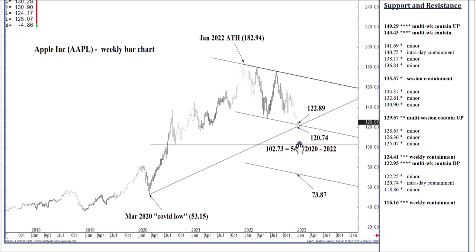It may be our ultimate target, but I'm also drawing this as a longer-term possibility that when you violate these well-defined significant channel structures, they have a way of sort of reduplicating the degree to which they prior existed. In other words, I call this the full channel extension. The distance in this channel, you reduplicate it to the downside, is exactly 73.87 this week. And I will be still, if we close below the low 120s, I'll be talking about this as a possible long-term objective, but you could also treat it in stair-step fashion. First big picture target, 102.73, and if we close below 102.73, 73.87.